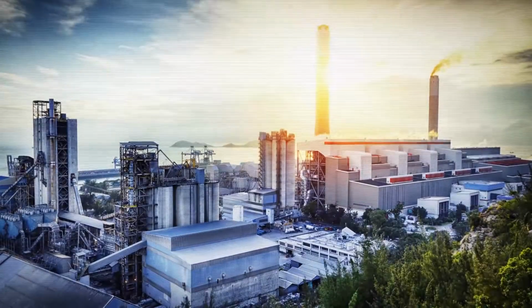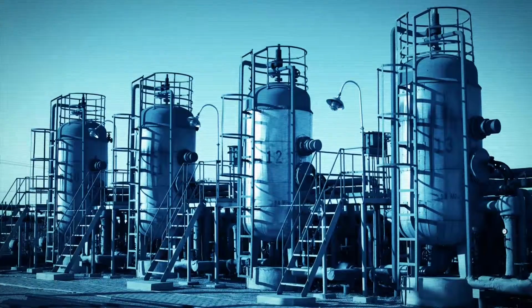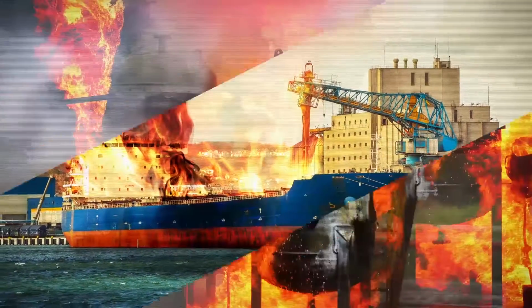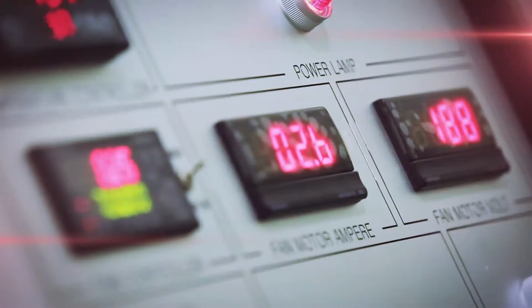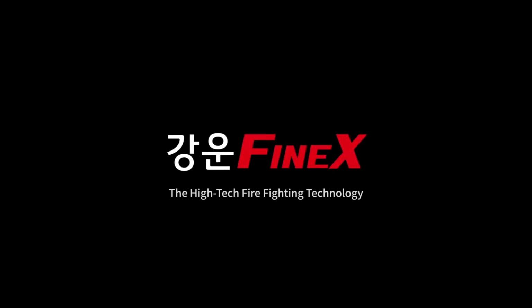This century that we live in was made possible by developments in modern science and technology. But such developments also cause larger and more dangerous accidents and disasters. And this is why we need innovations to make our world into a safer, more beautiful place. To meet the needs of the times, Kang-un FineX aims to create a safer world through top-class technologies and continued research and development.